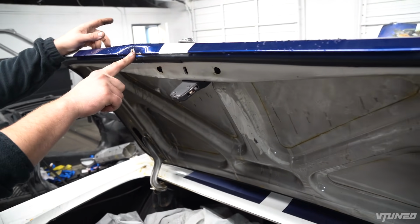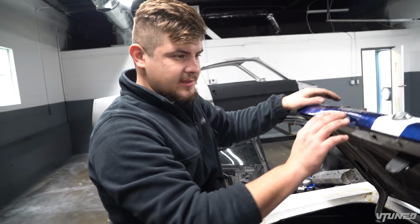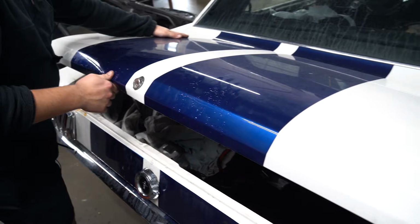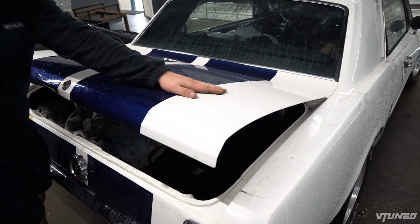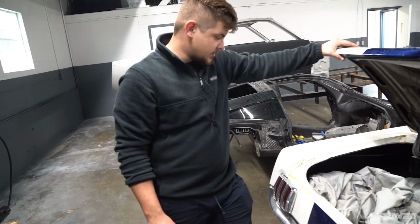They were kind of just torching inside the car, and they damaged just a hair right there. But honestly, this thing is worth saving because it is nice and flat. There's no issues whatsoever on it, and I don't think there's much Bondo on it either. I think it was a really good restored car.